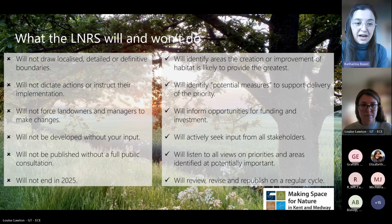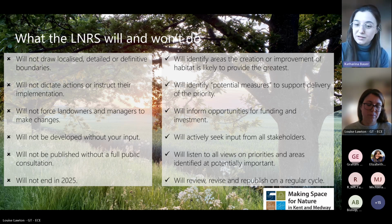So there's a few things just to clarify what the LNIS will and won't do. It won't draw definitive boundaries. It won't dictate what happens on a piece of land. It's just a framework. So it won't force landowners or land managers to do anything explicitly or specific. It's just there to identify priorities. We won't be able to develop it without your input, or we can, but it will be useless. So please help us. And we won't publish it before a full public consultation has taken place.